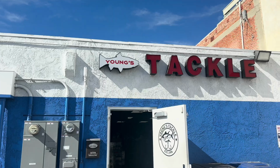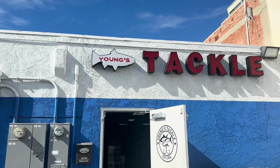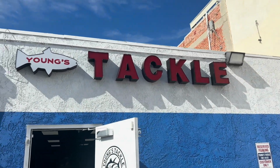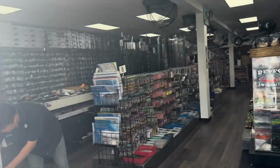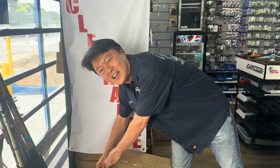They say down there at Young's Fishing Tackle, they prefer to call him JJ. That's his sobrenombre, his nickname, JJ. I don't know if he likes that or not, however. But anyway, I went over there. As you well know, we've been doing our Cedros Island tackle collection. And all the tackle that we're collecting, used tackle, is going to go down to Cedros Island.